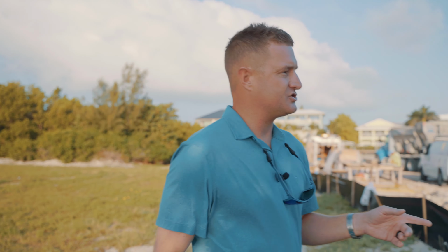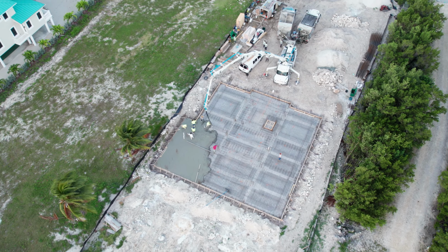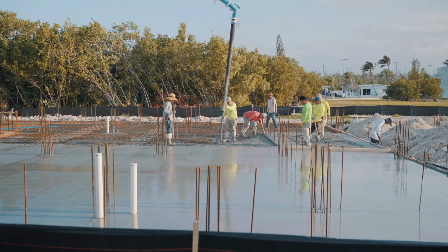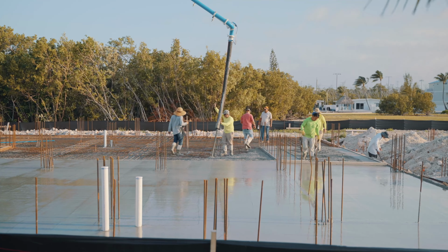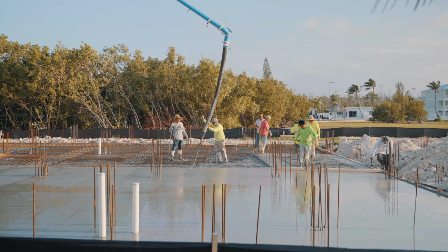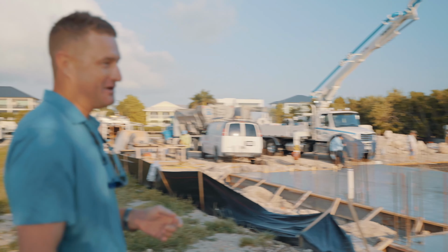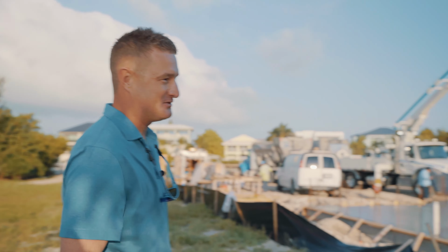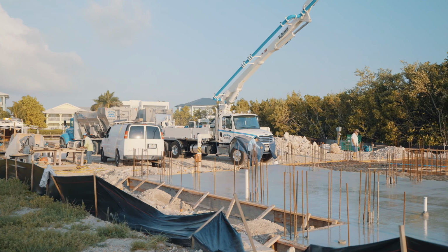Right now they're shooting through this boom, and I was just talking with our general contractor, and he was telling me they just picked up this new boom truck, and I asked him how much it was, and he said 350 grand. So that truck and that boom, 350 G's.